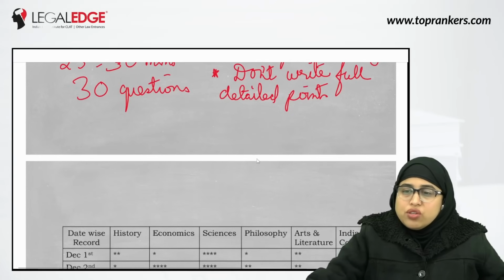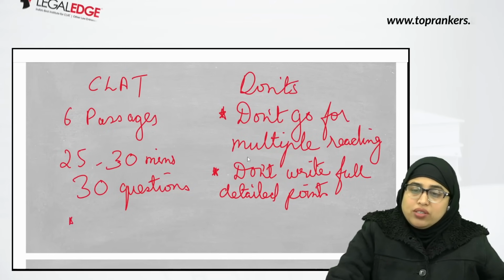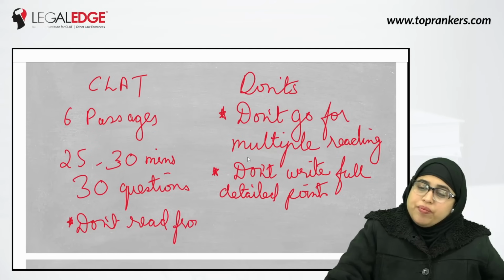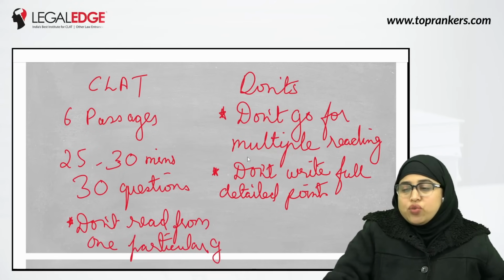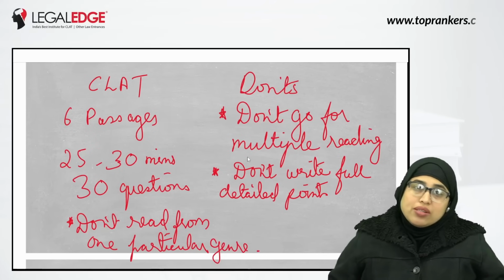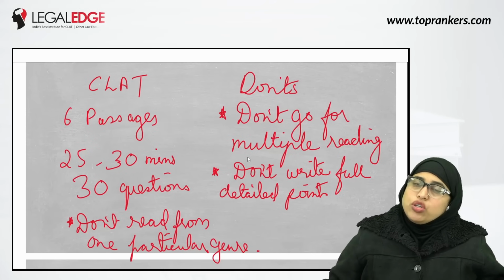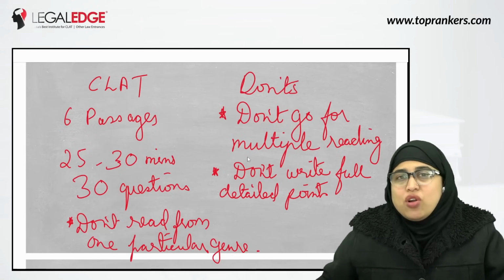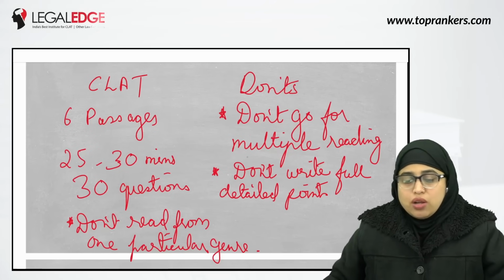All right, don'ts. And of course, don't read from one particular genre. Lots of students keep coming to me saying, ma'am, we are reading editorials, will it suffice the need of our reading? I say no, because editorials alone will help you out only in one or two passages, not more than that, because they ask many passages which are not there in newspaper editorials. At max two passages will hover around the editorial page.